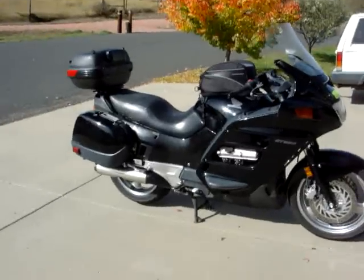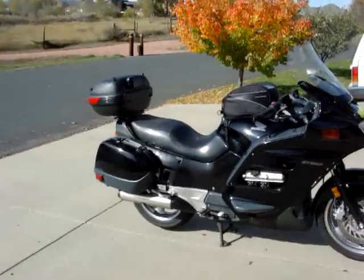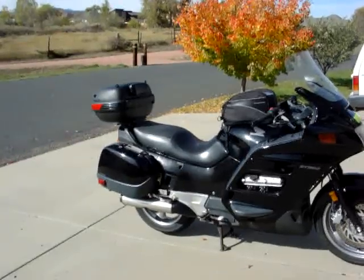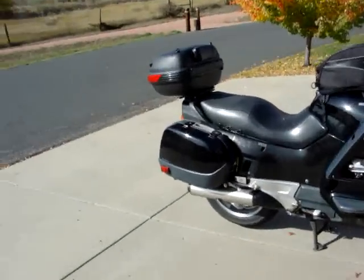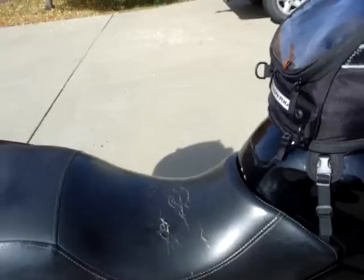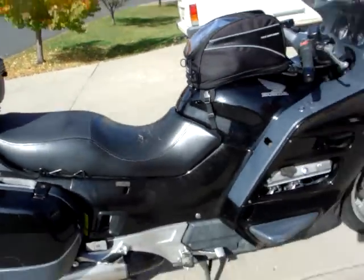Modifications on these, well, obviously seats are a big one. Sargent seats, Corbin seats, and there's another make, I can't remember, aftermarket seats. This does need a seat. It's not particularly comfortable. It's a stock seat. It's been recovered at the back, but it's split at the front, so I'll do something about that.